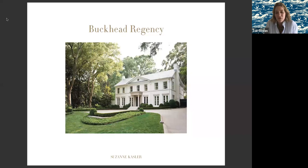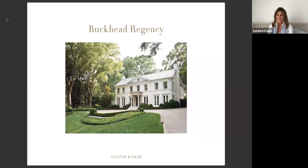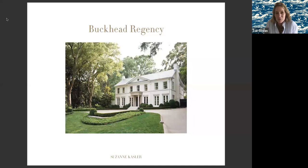So we are so lucky to have Suzanne here to walk us through all of the magic and wonder of how she creates these outdoor spaces, which are more important than ever as we are all finding ourselves living every minute of every day and every vacation day also in our houses. So without much further ado, I'm going to segue into our first project with Suzanne, which is her own home, which she has titled Buckhead Regency. And so, Suzanne, where do you start from the very beginning to create a home that flows inside and outside as seamlessly as yours?